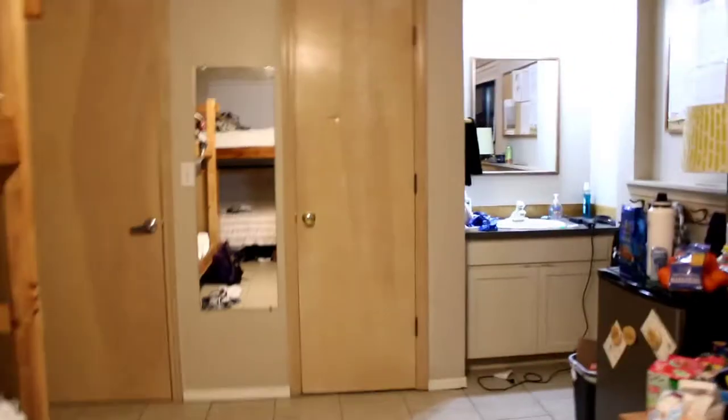There we go. That's better. And then we have a little, like, bookshelf. We each have a drawer there. And then we have this that Daphne and I share. I've got three, she's got two. And then we have a little closet. And of course, the mirror that just opens and stuff.